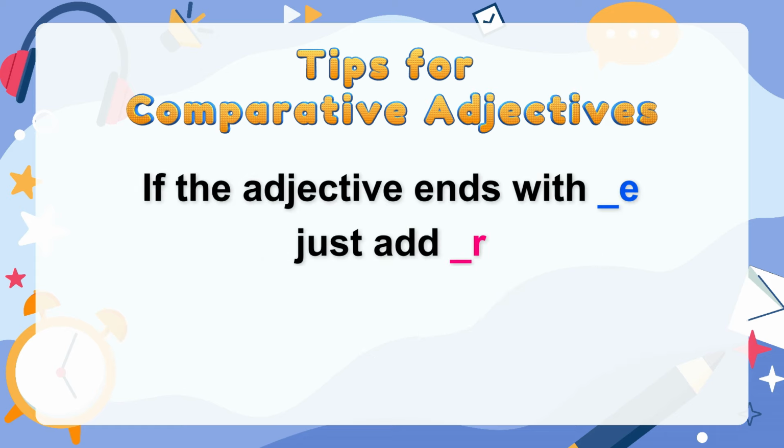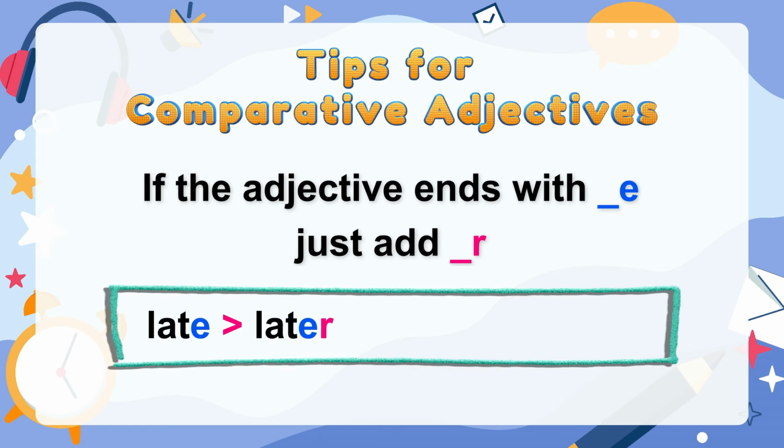If the adjective already ends with e, we just add er. Late ends with e, add er, and we have later. Cute becomes cuter.